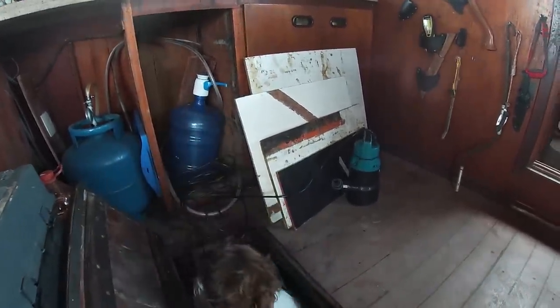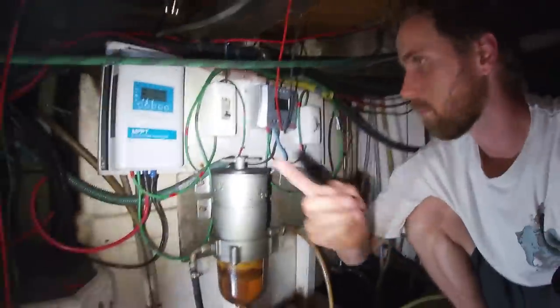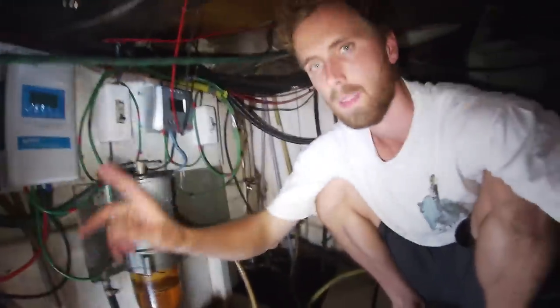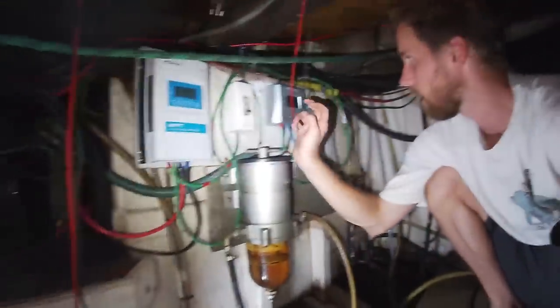So let's head down. Before we were on the other side of the engine, now we're on this side of the engine. I really like, like I said before, that we can access the engine from the other side. Here on the port side of the boat, we have the battery connect, the solar panel battery chargers, one for the 24 volt system and one for the 12 volt system, as well as our diesel filter. Behind these, we have another diesel tank. And next to that, we have our batteries.